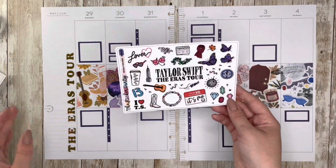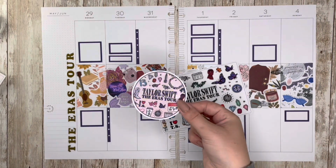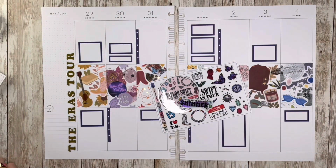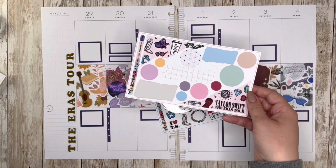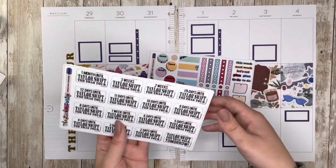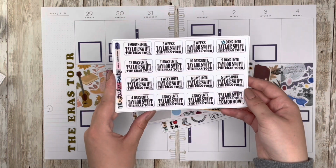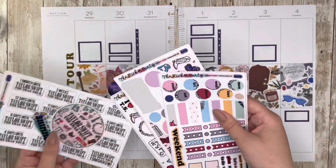So I got in this set, I got the deco sheet, and when you ordered the bundle, it also came with these really cute little die cuts. Look at how adorable that is. Came with that one, and then this one that says I can still make the whole place shimmer. So it came with those, and then it came with the collage-y scrapbook journaly kit sheet, the more functional journaly sheet, and then finally this one that is the Eras Tour Countdown, which I should have used a lot sooner because it starts at 1 month, and I did not do that. I'm probably going to back plan these into my monthly planner, but let's see, what can I do? I want to add maybe 1 or 2 of these into the spread.